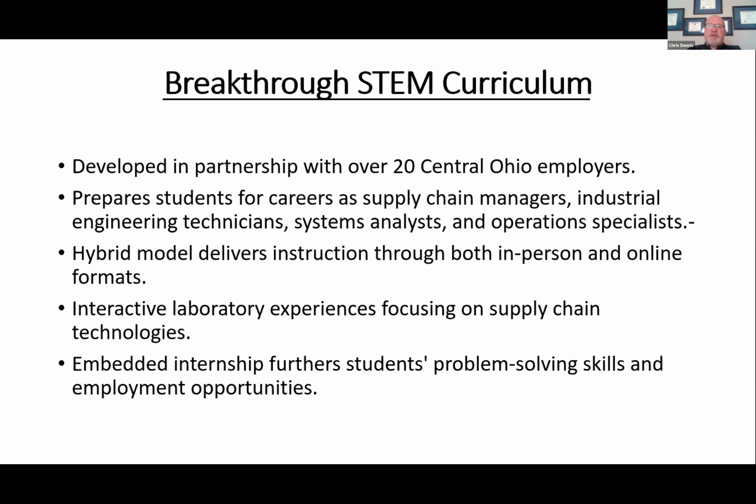So what we did was we partnered with over 20 of these companies, and they wanted us to prepare supply chain managers that had not only supply chain curriculum, but also some engineering capabilities as well as IT capabilities. So we developed this hybrid model, and I'll go through the classes that the LET technicians take. They take these classes through both in-person and online formats.